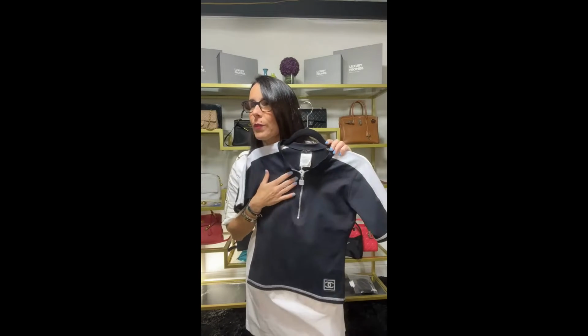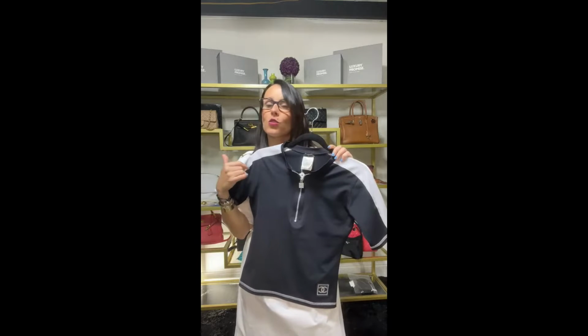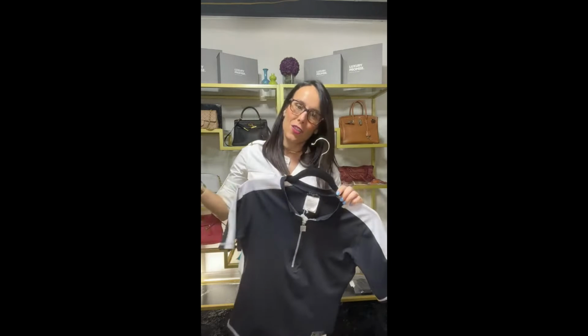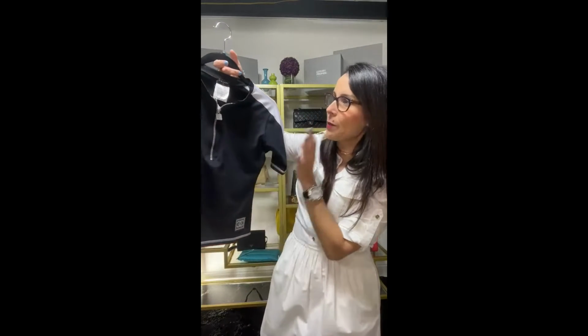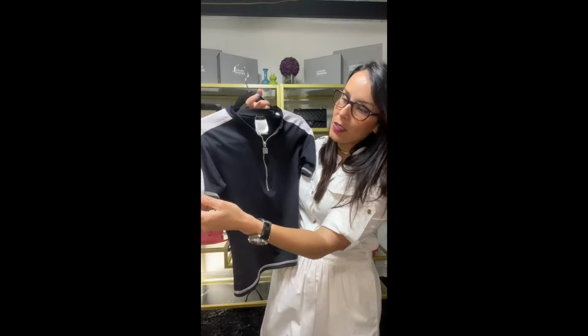I was wearing this when I did the pictures for the Insta stories. I wore this with a green skirt. Shocking green, I know. A Fendi green skirt. There you go, see, Fendi's always somewhere in my mind. And it's a piece that's very, very easy to style, very easy to match.